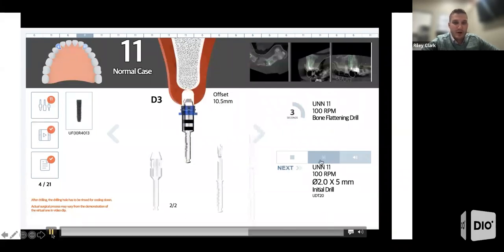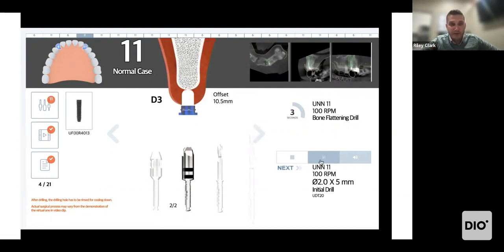I'm not going to go through all of that right now, but you push play and it literally goes through every drill, tells you what line to stop at, what RPM. And if you're new to implants, a lot of doctors like this because you can log in and kind of refresh yourself with how it all works, or read the information boxes, watch a video of how to use that drill.